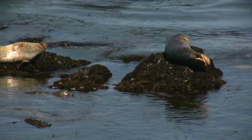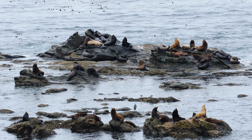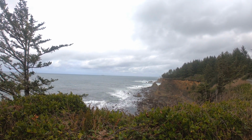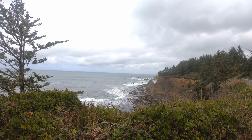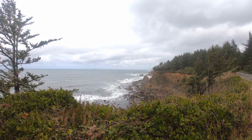You can also book a charter out of Charleston, and they'll bring you out here to fish for rockfish. We try and go fishing at least a couple times a year out here in order to fill our freezers full of fresh sea bass.